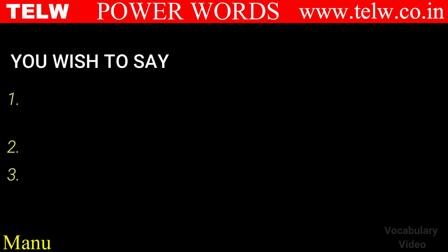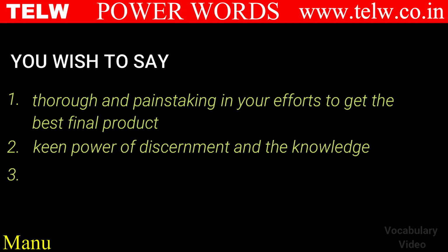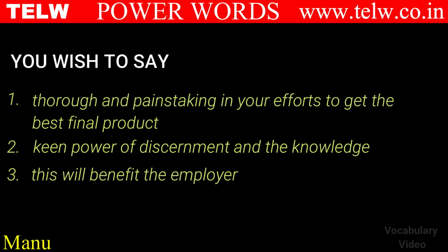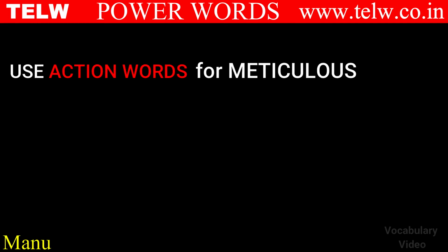See, what you wish to say is, you are thorough and painstaking in your efforts to get the best final product. You can take advantage of this keen power of discernment and the knowledge you gain from that, and this good judgment will benefit the employer. Now, how can you say all these things? Simply use action words. Now let's look at some of the action words that describe meticulous.